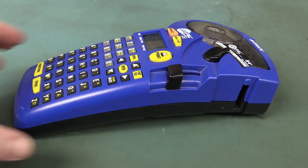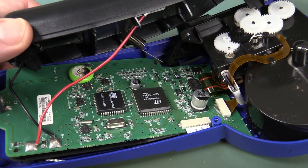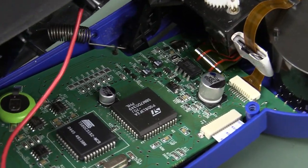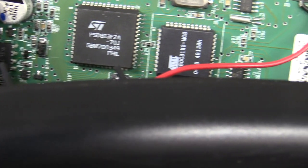Two-minute teardown. I suspect there's not going to be much in this puppy. Wow, didn't expect so old school. Look, we've got an ST micro there. What is that? Not exactly sure. That doesn't ring a bell. We'll have to look for that.